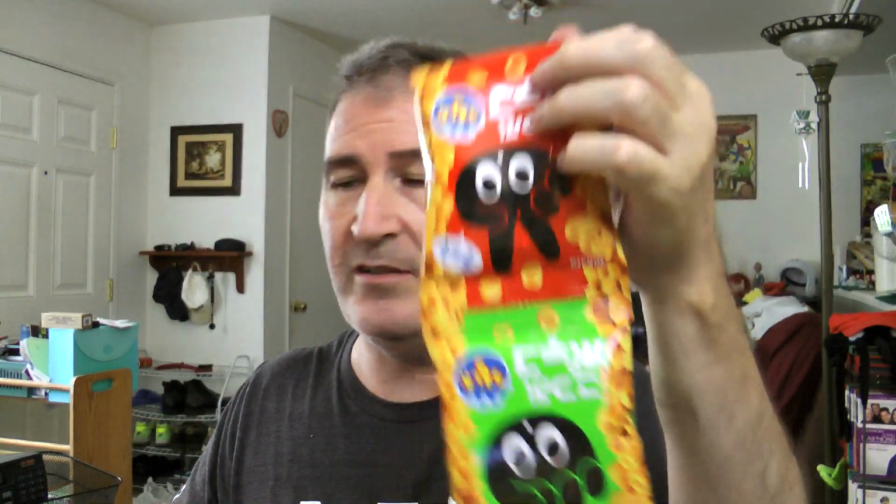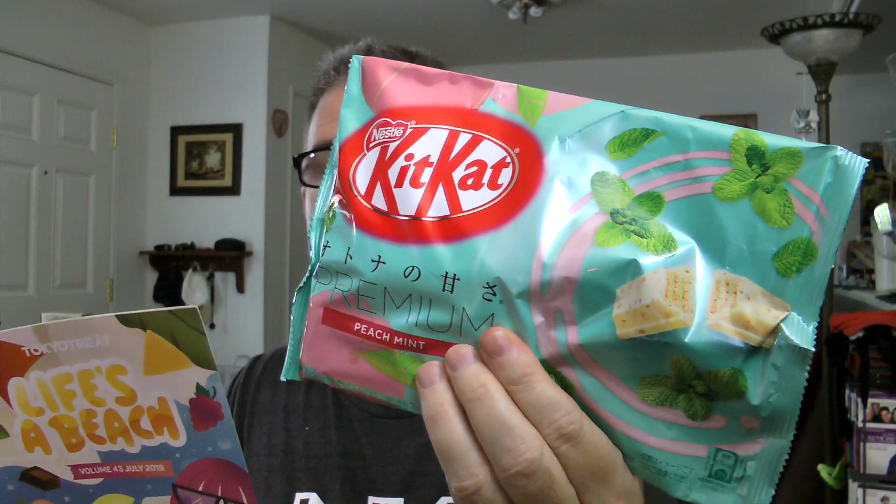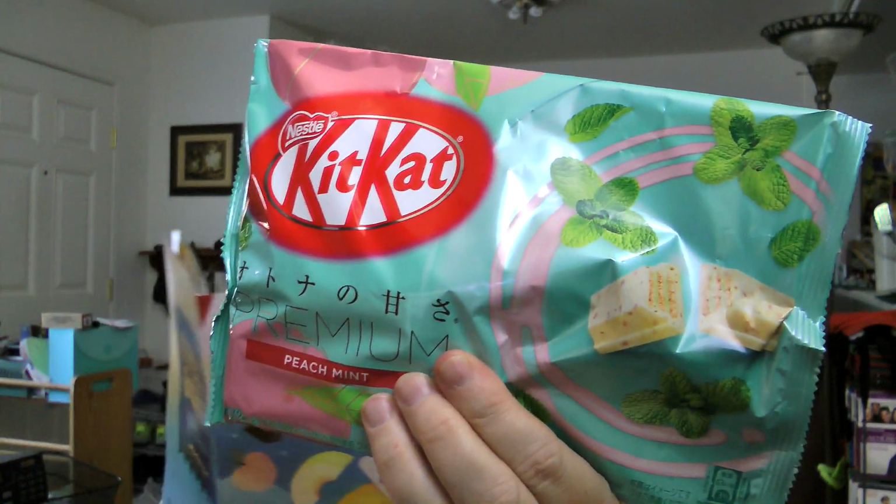So I'm not sure if they're all the same. I think they probably are. They're just packaged a little bit differently to add a bit of variety. That's what I'm assuming. I'll get back to you on this. All right, next thing out of the box, these are peach mint Kit Kats. Right there, peach mint Kit Kats. I love Kit Kats.